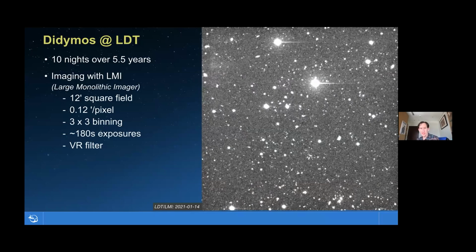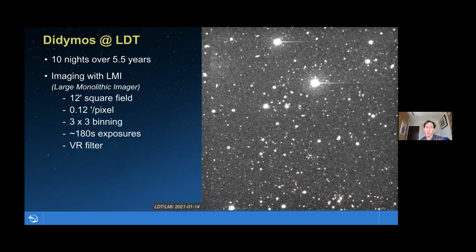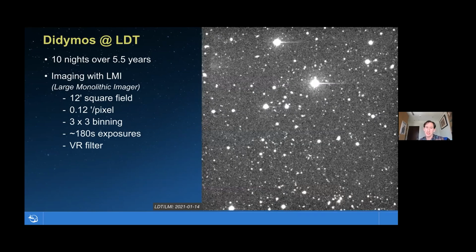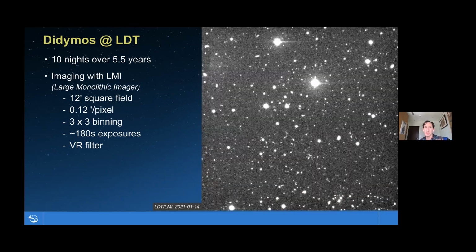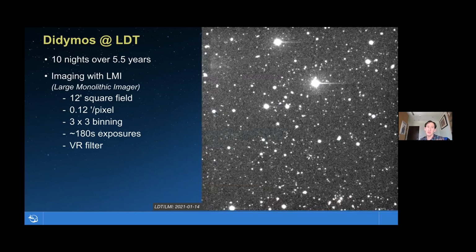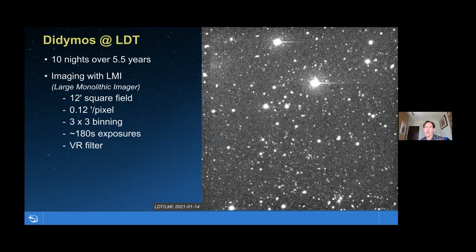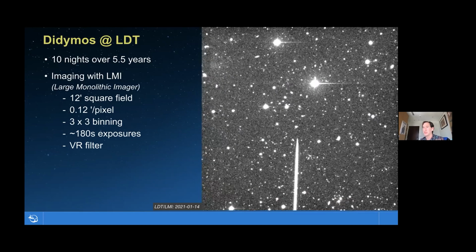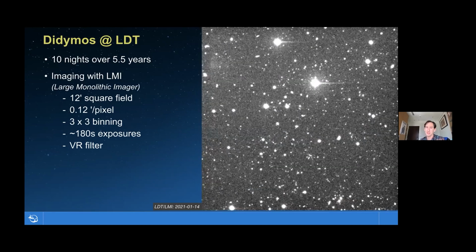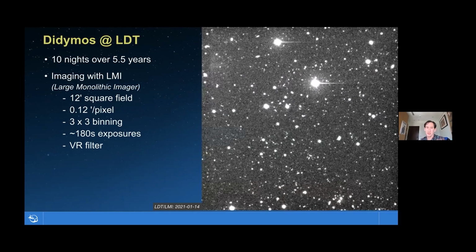So again, I don't know how well this movie's showing up, but this is one of the nights of LDT data from, I guess, January 14th. Over the past 5.5 years, we've spent 10 nights at LDT observing Didymos, which is not a huge number of nights, but having that sustained access to LDT has really been a critical part of the success in this experiment. And we've been using our large monolithic imager.